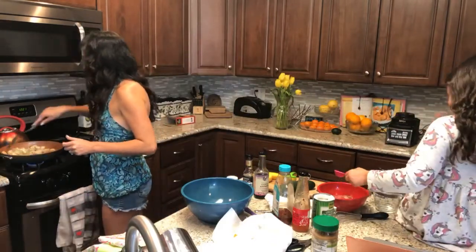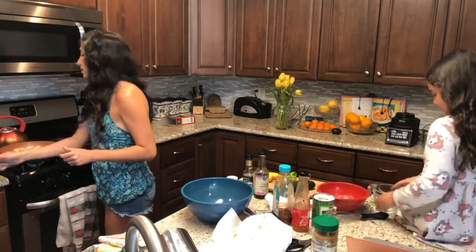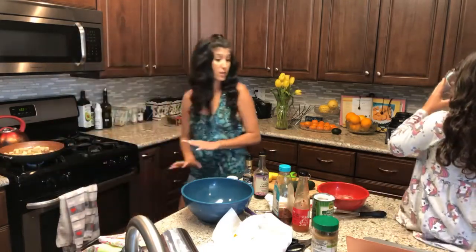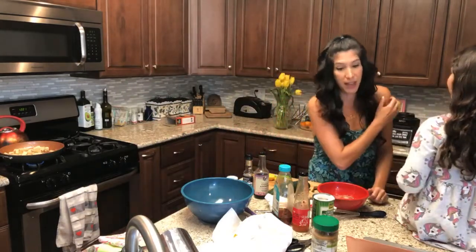Oh, got it. So you guys can really do any kind of lean protein for this. Tofu goes so well with all Asian dishes, so I would always recommend that.